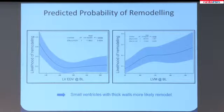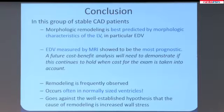This goes a bit against the common belief, or generally accepted hypothesis, that increased wall stress would be a trigger for left ventricular remodeling, because actually these data show that it's the ventricles with the lower wall stress that would be more prone to remodel.